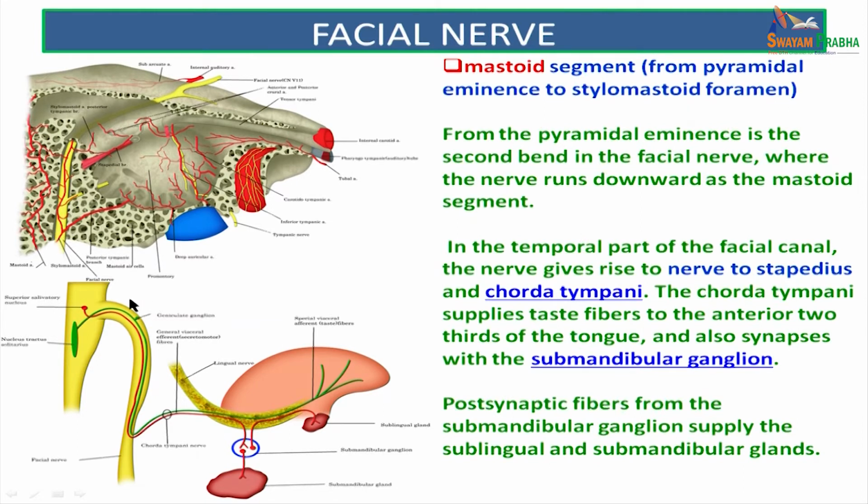The preganglionic secretomotor fibers from the superior salivatory nucleus are carried along the trunk of the facial nerve through the geniculate ganglion and the vertical part of the facial nerve, through the chorda tympani, and join with the lingual nerve and are relayed in the submandibular ganglion, which is again a peripheral parasympathetic ganglion. The postganglionic fibers from the submandibular ganglion directly innervate the submandibular gland.